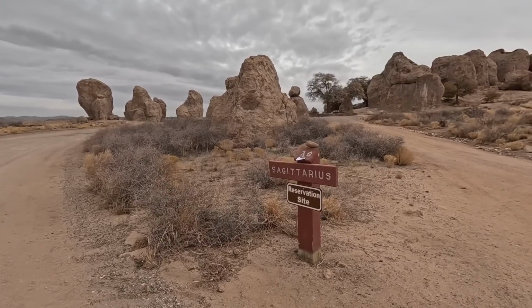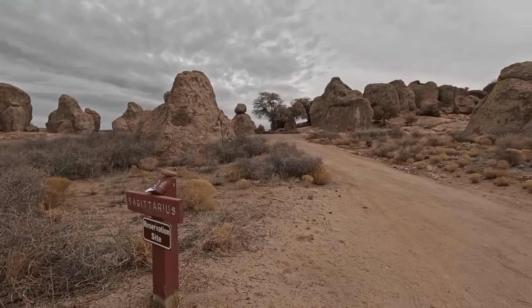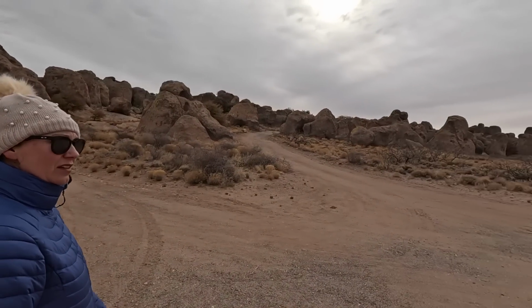So this is 38, Sagittarius. So this is the one that we just showed. It's so big, you would think it would be good, but it's got long driveways, but they're pretty well angled. All right, and so this was 38.